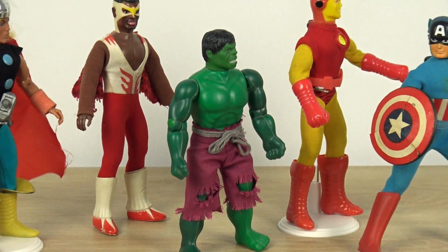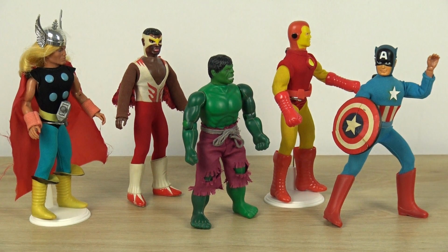I mean, just look at them. With Steve Rogers leading from the front, Mego's Avengers are simply one of the best sets of vintage action figures ever made. So that's our list of the top 10 best vintage Captain America toys.